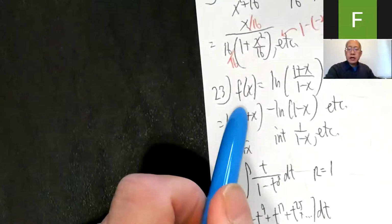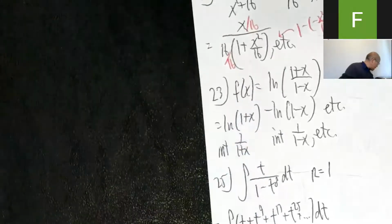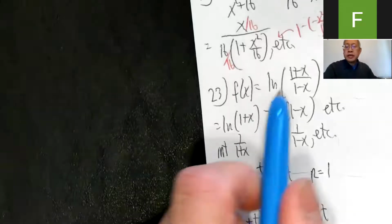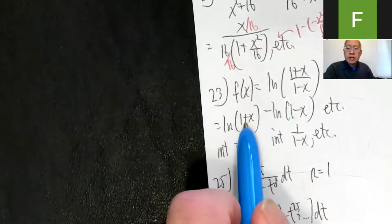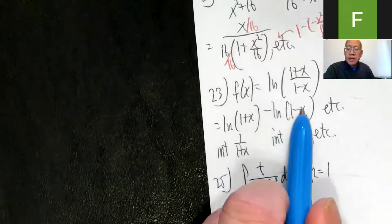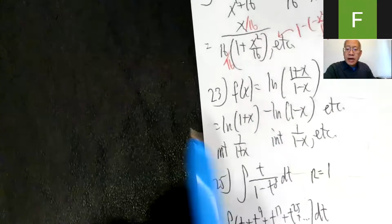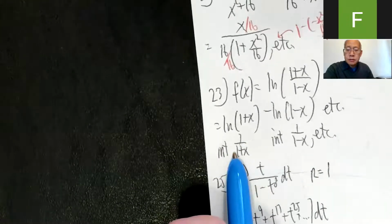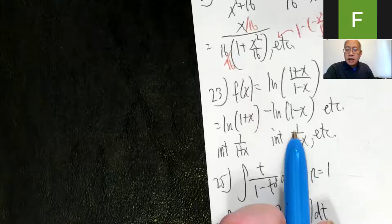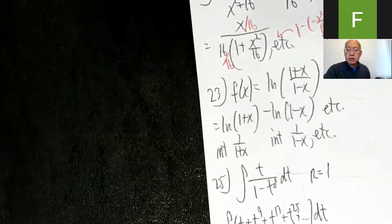Okay, 23. I will just give you the setup. And this is the actual problem, I believe. Same in both texts. ln of 1 plus x over 1 minus x. Treat this as ln 1 plus x minus ln 1 minus x, etc. How do I get this? I integrate 1 over 1 plus x. How do I get this? I integrate 1 over 1 minus x. You have to watch out a little bit about the chain rule for that one.